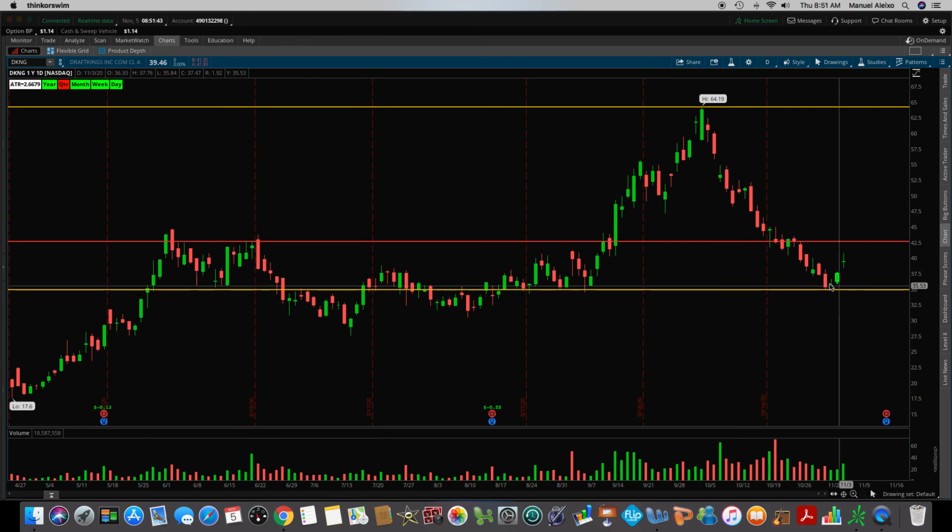Okay? But again, DraftKings, if you got in here on the daily high break of 36.67, it'd be a nice little ride, and it's actually moving. We're not sure what it's going to do today, but at the same time, number one, I am not in DraftKings yet. Reason being is because it still hasn't broken the previous week's high, which is $42.64.